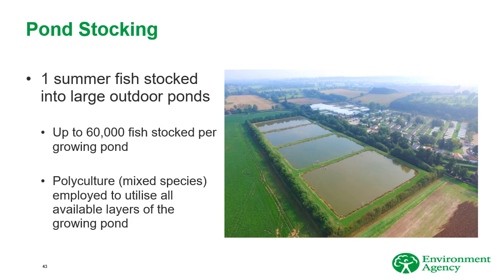We use a technique called polyculture, where you stock different layers of your pond with different species. You utilise the bottom with maybe barbel, the midwater with, say, roach, and then the surface layer with a species like dace. Utilising every level of the pond ensures maximum growth for all species.